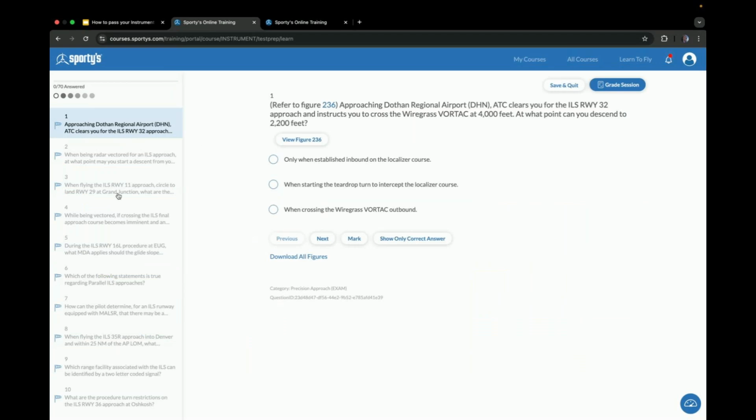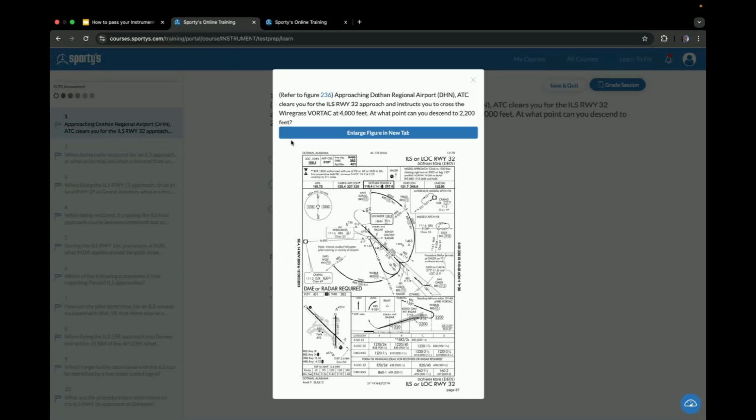On the left-hand side is your organized list of questions. You can jump around however you'd like, but might as well just go through them in order. You'll have questions here. Some refer to figures, and actually a lot of them refer to figures in this case because we're looking at approach charts. So you can click on a button, review the figure.